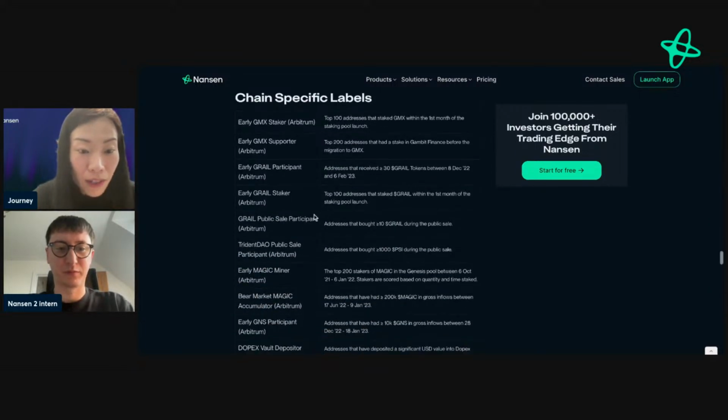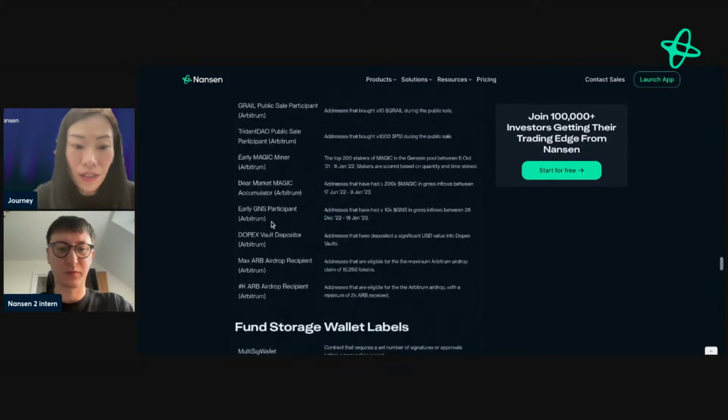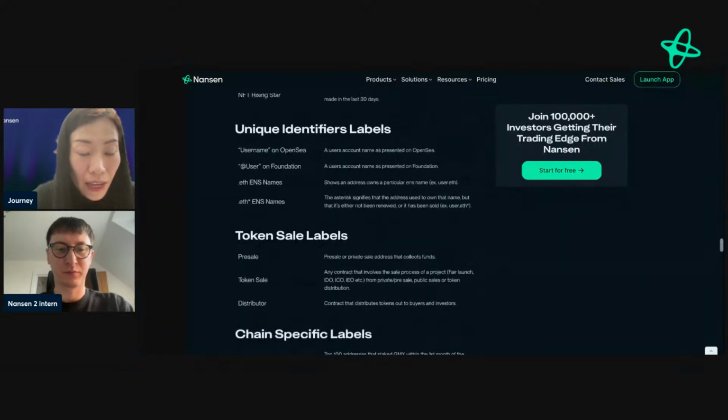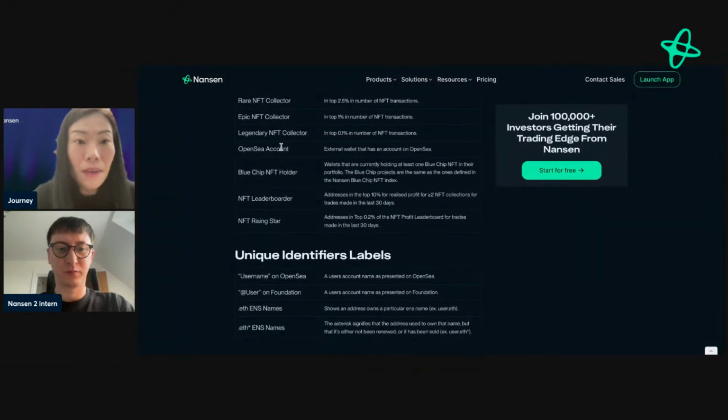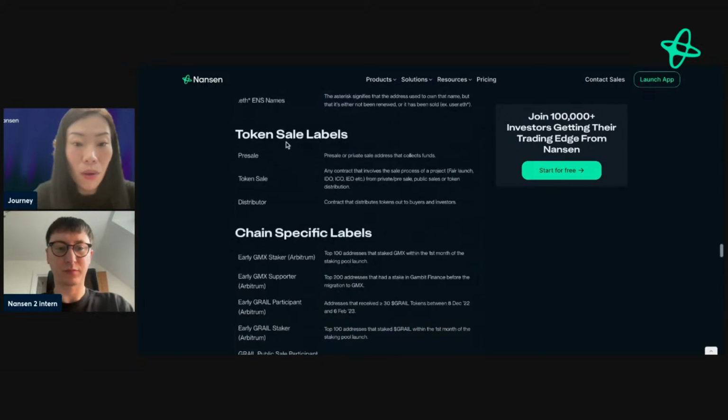And just to go back a little bit on Arbitrum. We have some very specific Arbitrum addresses here. I believe we also label those early bridges to different chains, Base, for example. And I think that's a good place to take a look as well.